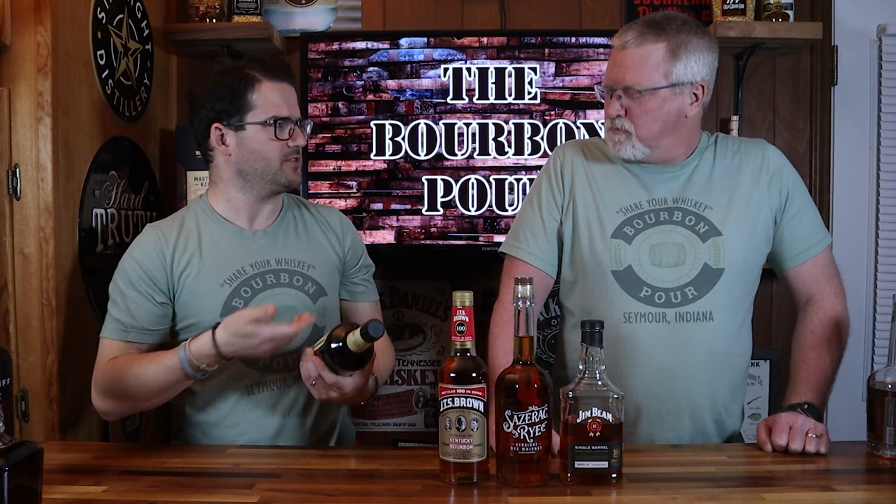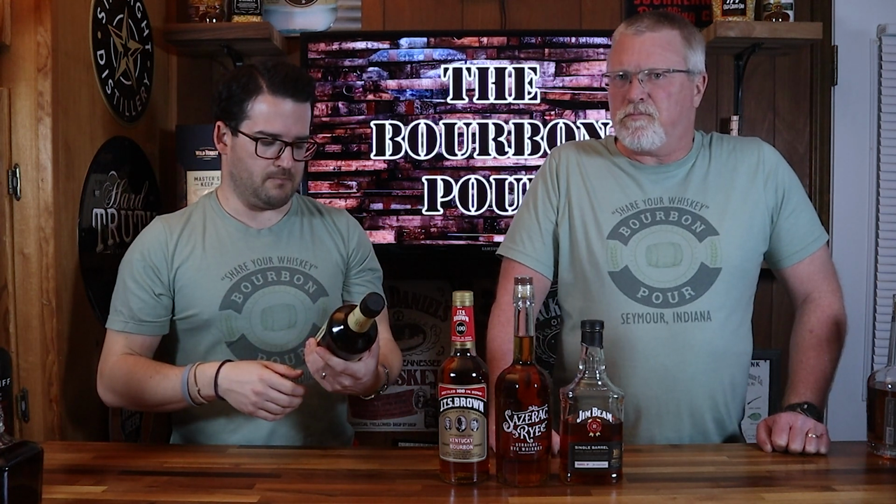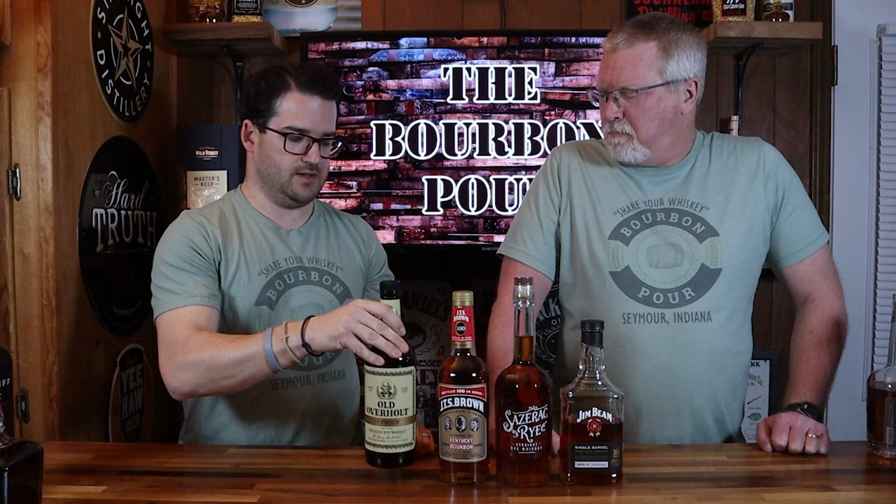Cannot beat that price. This was one that I've been looking forward to trying to get for a while. For some reason, I can't get it in Indiana. I've tried to have Keith order it before and couldn't get it. But this is the Old Overholt. I like Old Overholt rye whiskey. This is 114 proof Old Overholt, and it's aged 4 years. That, I think, is $18. And my brother-in-law and sister-in-law live in Chicago, and they went to Benny's to pick that up.